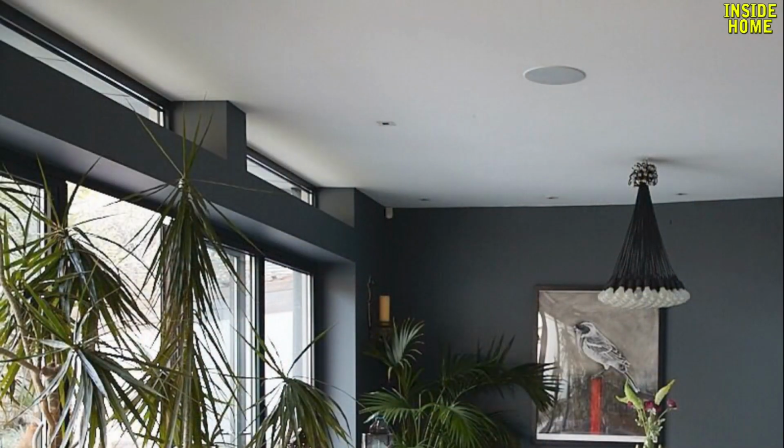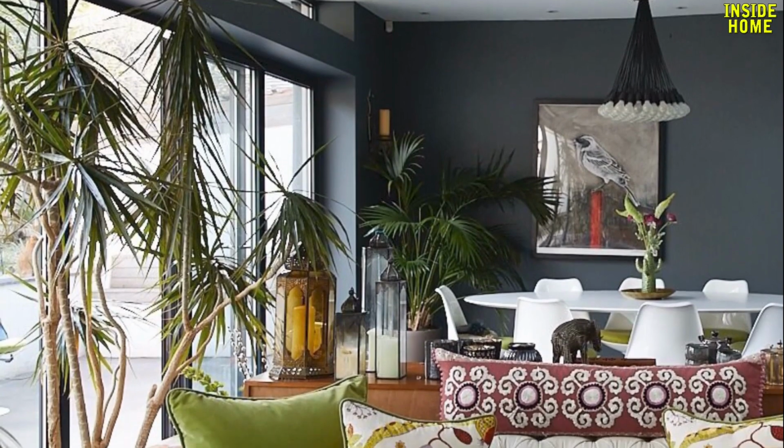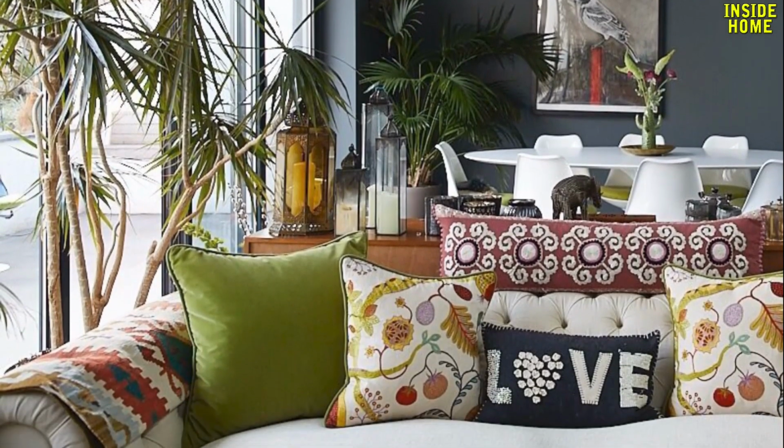Thoughtfully curated modern art pieces adorn the walls, adding splashes of color and personality to the minimalist backdrop.